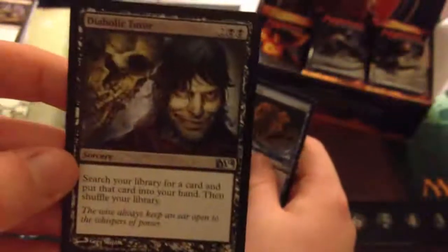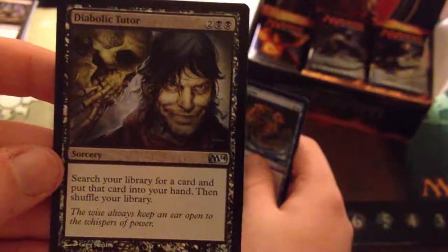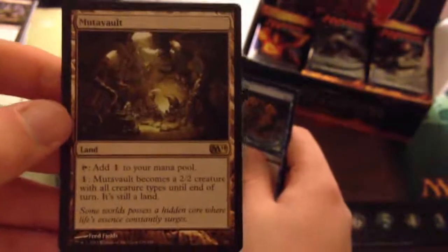Zombie token, 2/2. Swamp. Rare mythic rare is that's a foil Diabolic Tutor. Double black and 2, search your library for a card and put that card into your hand, then shuffle your library. Rare mythic rare is a rare Mutavault, currently valued at about $20 at the time of filming.